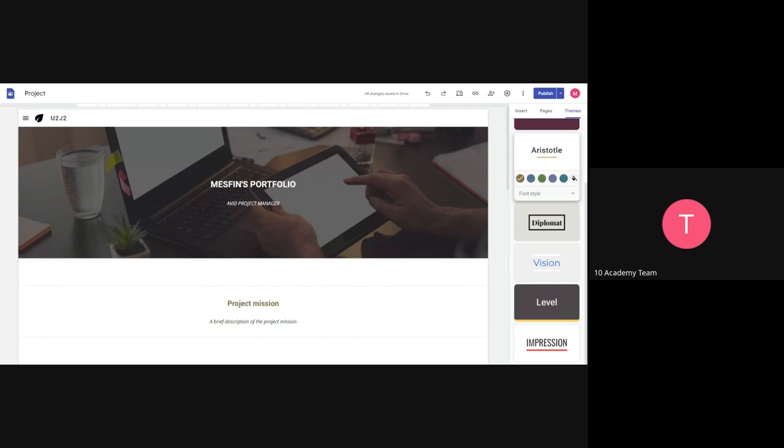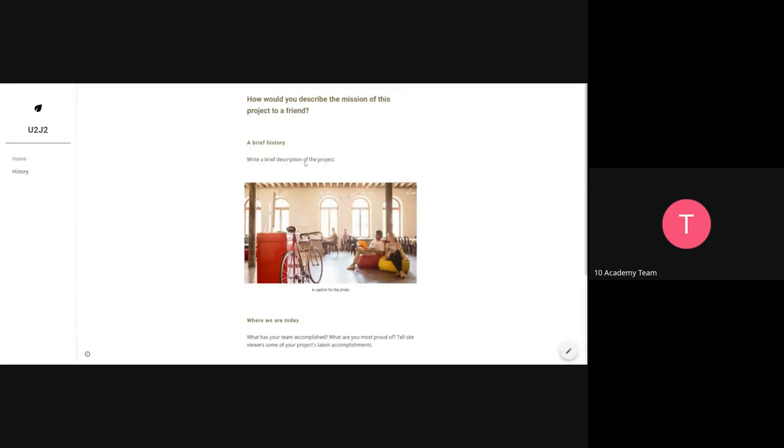So this would be your profile. Your projects will be here, depending again on how you edit it. You can also add your email address, and you can choose from home, history. Yeah, you can choose from home, history. And the one thing that, sorry, I was sharing a long time.